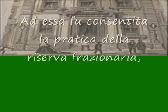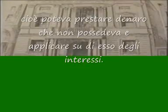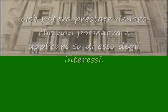Called the Bank of North America, the new bank was closely modeled after the Bank of England. It was allowed to practice fractional reserve banking. That is, it could lend out money it didn't have, then charge interest on it. If you or I were to do that, we would be charged with fraud, a felony.